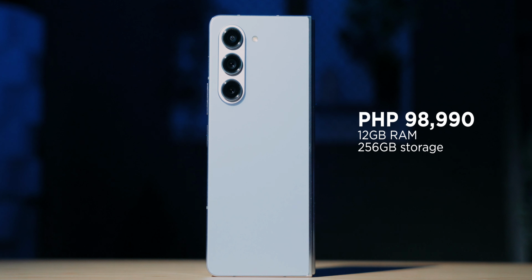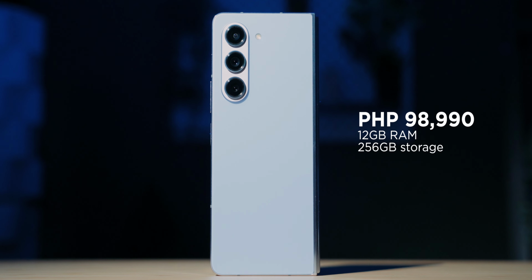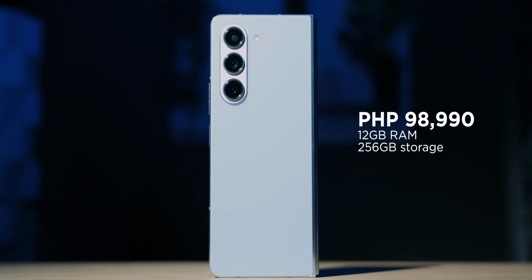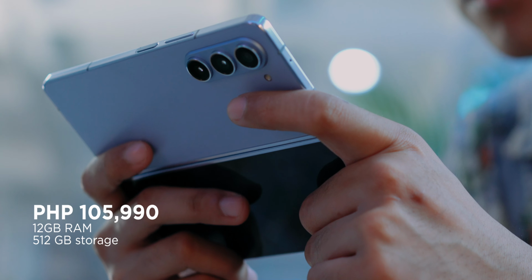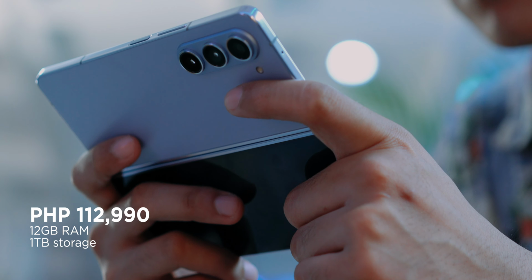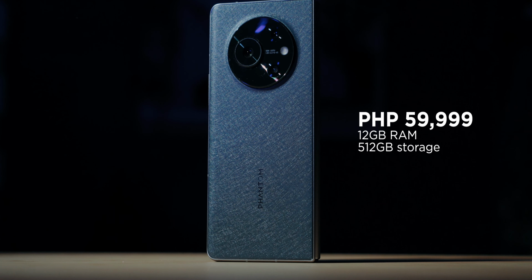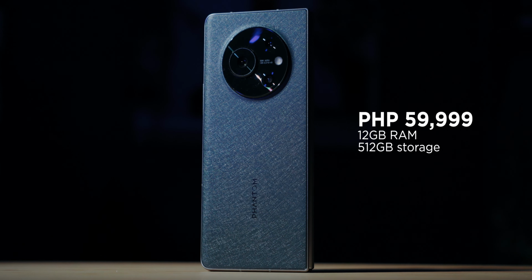Now you might ask, how does the price of the Fold 5 compare to the price of the Phantom V Fold? For starters, the Samsung Galaxy Z Fold 5 starts at 98,990 pesos for the 12 gigs of RAM plus 256 gigs of internal storage variant, 105,990 pesos for the 512 gigs version, and 112,990 pesos for the 1 terabyte option. The TECNO Phantom V Fold, on the other hand, is priced at 59,999 pesos for the 12 gigs of RAM plus 512 gigs of internal storage. And yes, that's almost half of the price of the base model Fold 5.